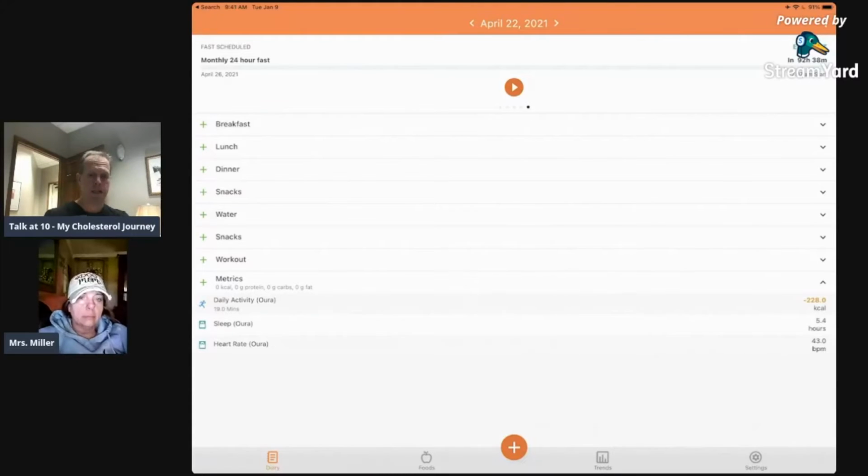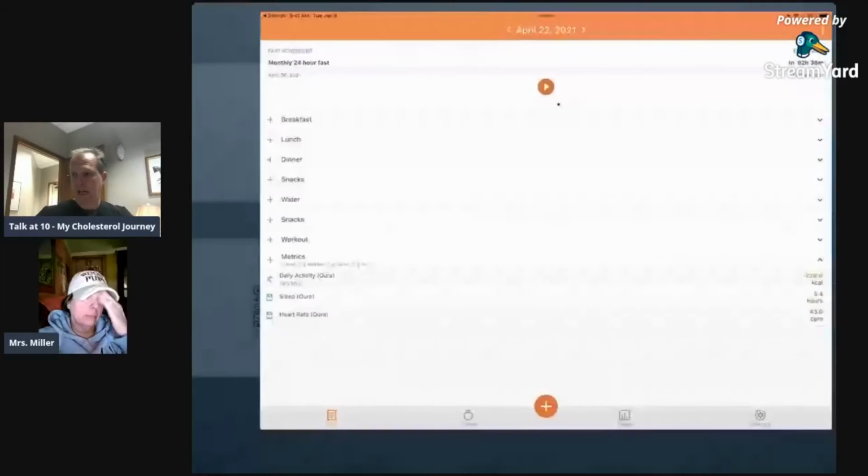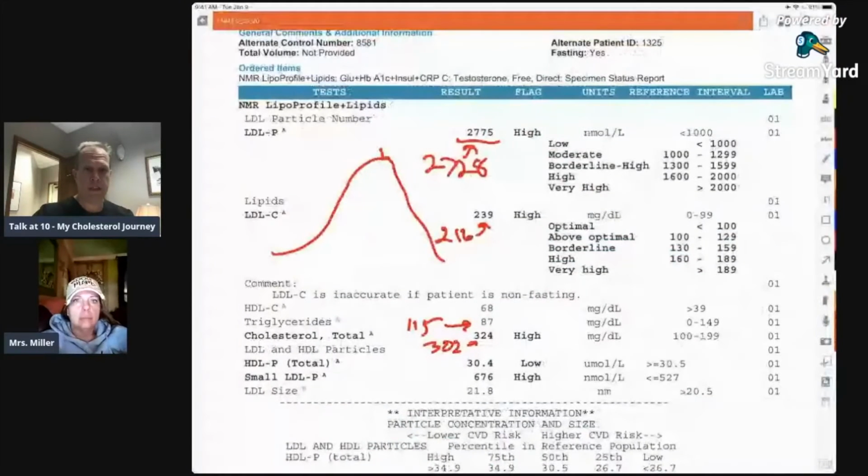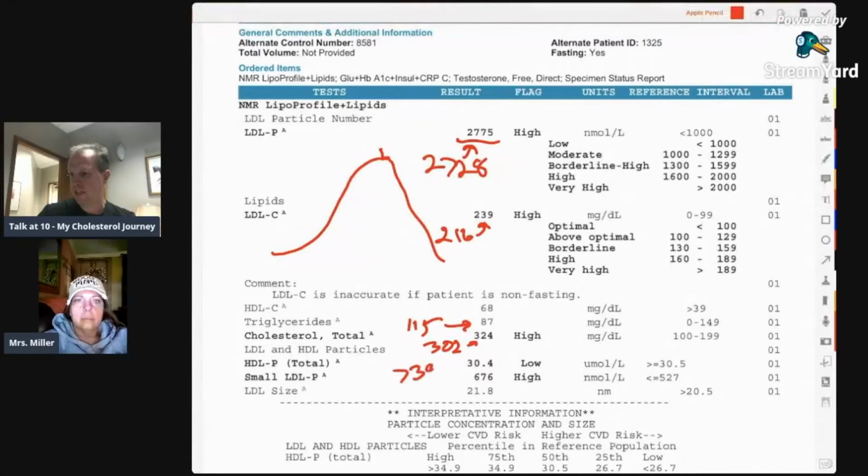I highly recommend going down there, highly recommend getting that. And I started to up my polyphenol content at this time because I need to break stuff down. I got to get my house in order because I am literally killing myself. My LDLP dropped from a 739, so this is finally going in the right direction.